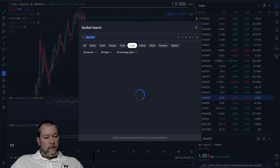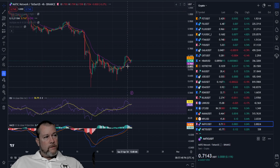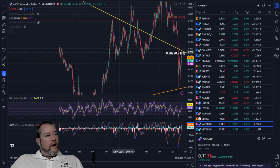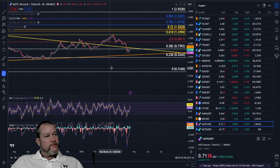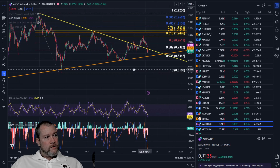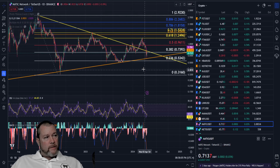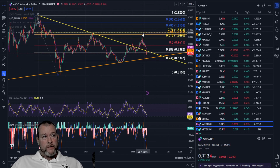Matic, man, I'm holding a bag of Matic. It went all the way down to the bottom of the triangle after breaking it. So now we're just in the same boat, and I did not buy more down there, although I thought about it. What happened was we broke the trend, right? Came back down, and then I'm like, oh, that's the break. And I was looking for the top of the golden pocket to take some profits, and it didn't even get into the golden pocket.